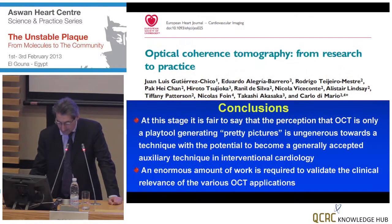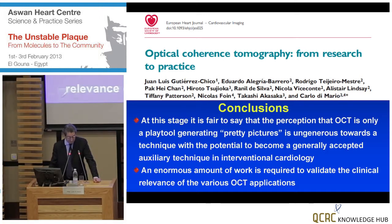My conclusion, and this is in a paper that has been published in the first edition of this new European Heart Journal of Cardiovascular Imaging that wants to deal not only with non-invasive but also invasive imaging, is that I think it's fair to say that OCT and intravascular ultrasound are not only a play tool generating pretty pictures. This is ungenerous. We have seen some valid concepts of clinical application. However, we still need an enormous amount of work to validate the clinical relevance of this very initial series that I presented. Thank you.